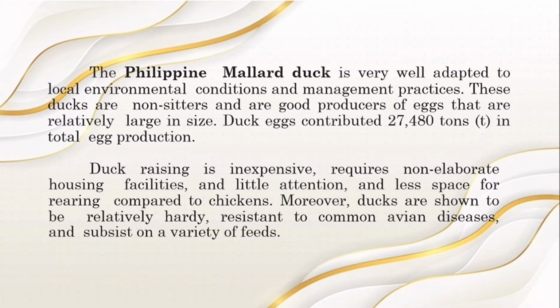So if you want to start a business, it is really good to have this kind of business, since ducks are easy to raise, unlike other avians, and like what is said here, they are resistant to common avian diseases. So that's for the introduction, and I hope you listen to the next reporters.